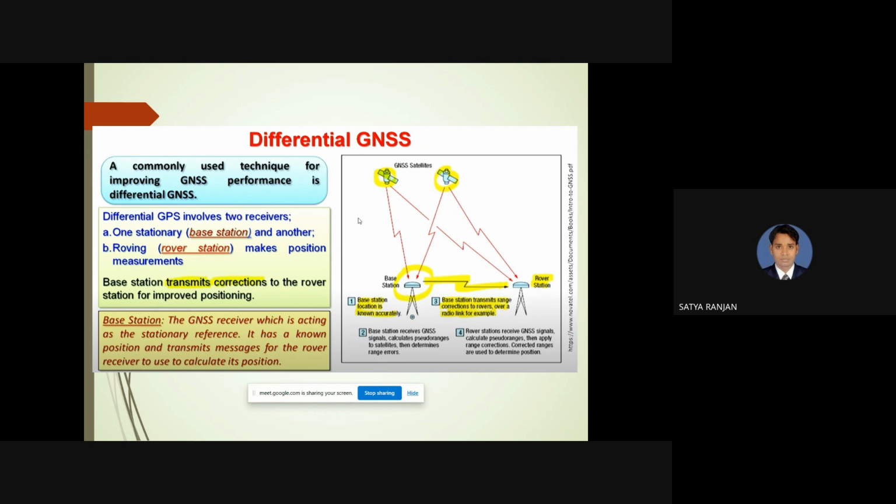So the difference between GNSS and differential GNSS is that one stationary base station is there, and one roving rover station is there. Different satellites first send all this data to the base station, and it is also received by the rover station, which is movable. Then the base station transmits the location range data to the rover station.